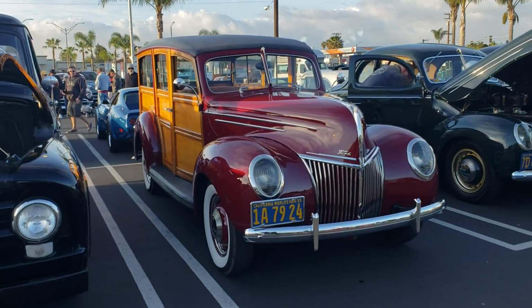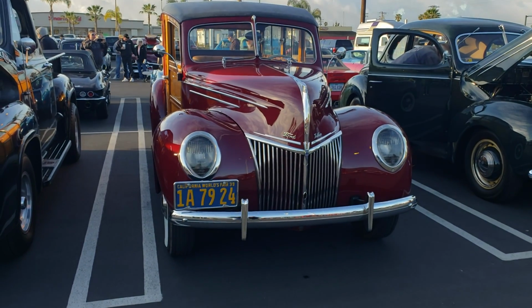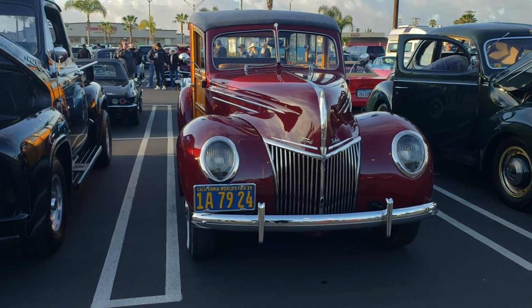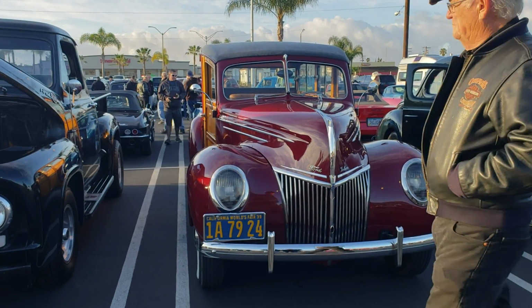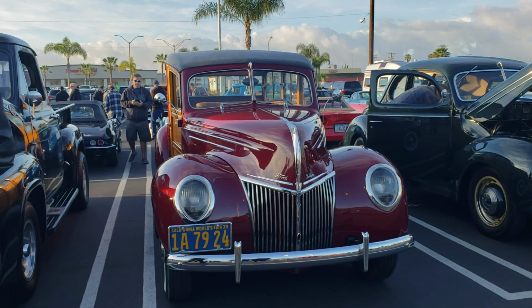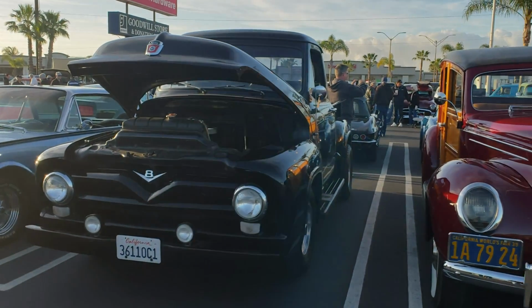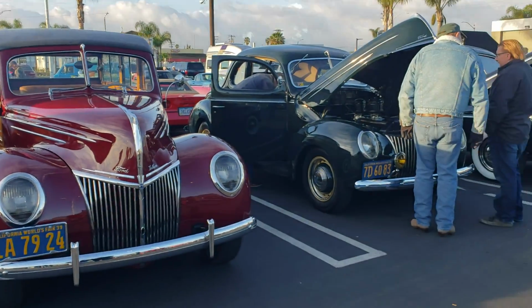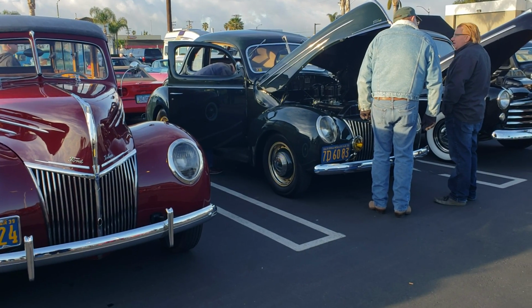39 Ford Woody. I don't know, I get confused with 39 and 40 East West. Which one has the turn signals in the headlights? Is that the 39s? No, I think that's the 40s. Well, the grill's different on the 39 than it is on the 40. I always get them confused, so I call them all 40s. See right next door? Now, see the difference in the headlights?